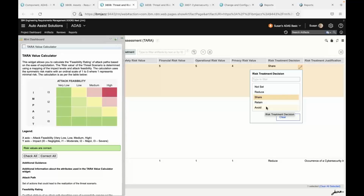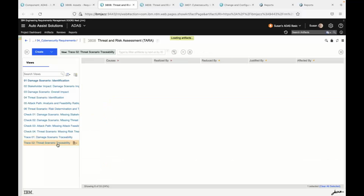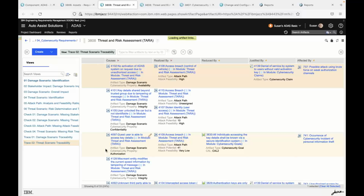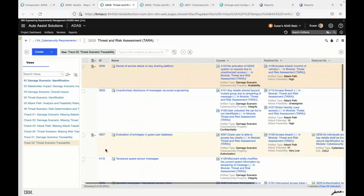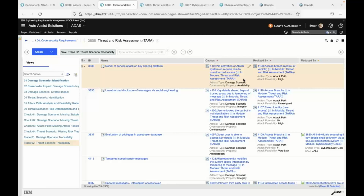I'm going to jump over to the threat scenario traceability to show you how this really has transpired. So if we look at the threat scenario, we could either see it by damage scenario or threat scenario. I'm choosing to show you the threat scenario. So we have the threat scenario. It causes this damage scenario, and it's realized by this attack path, and it's justified by this cybersecurity claim, right? So there is a complete end-to-end traceability.